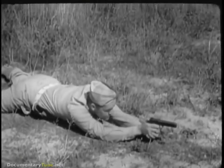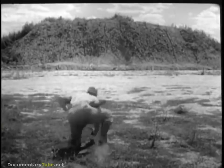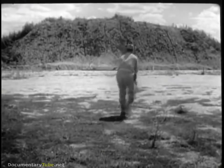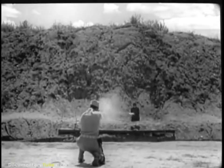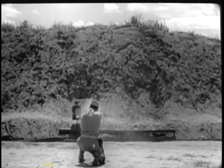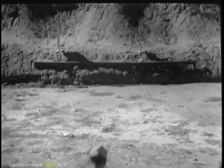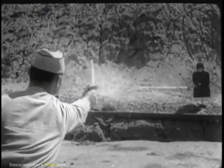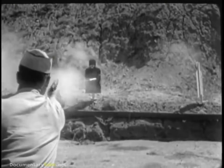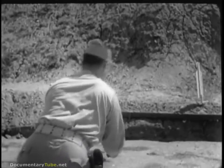From the prone position, they learn to score hits on a pair of bobbing targets at over 50 yards. Moving up to 25 yards and assuming the kneeling position, they'll be able to do the same thing. In combat firing, a two-shot burst gives a dispersion of 6 to 8 inches on the target, assuring at least one hit. When a moment's delay may cost a life, combat firing trains men to fire instinctively from the standing position, pointing the gun as if it were a finger.